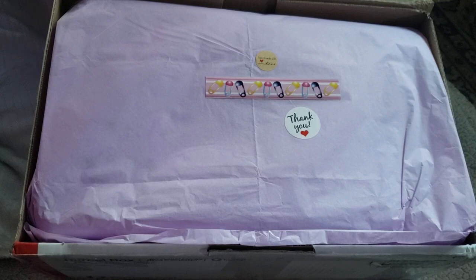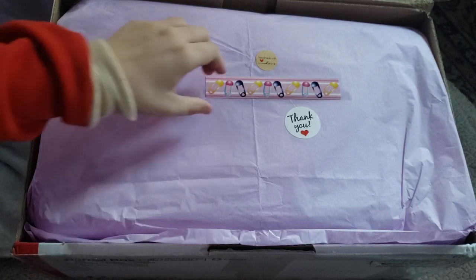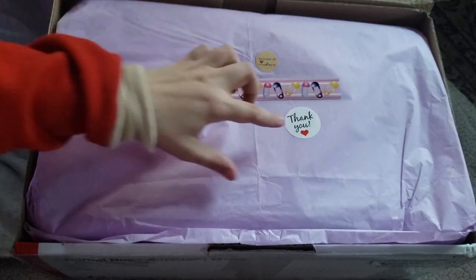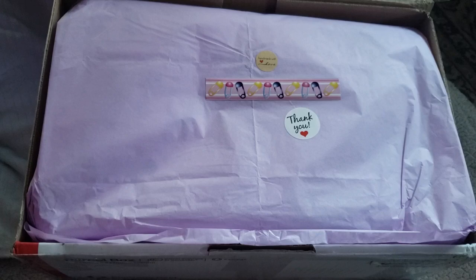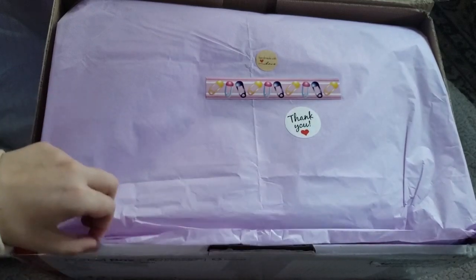And hello, guys. Welcome back for the final baby. So all I did was open the box once again. I love this. This is so pretty with the rulers. It says handmade with love and thank you. And I love the purple. Such a pretty color. I love lavender.